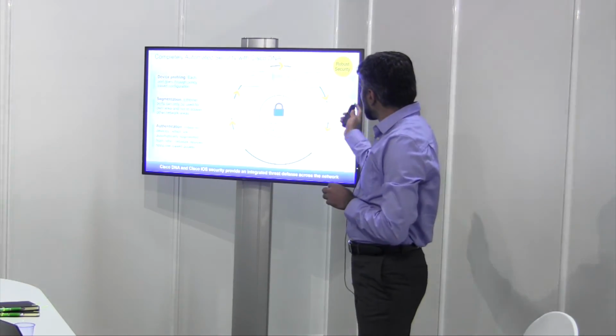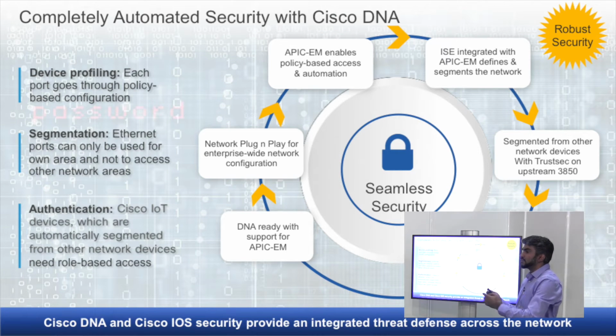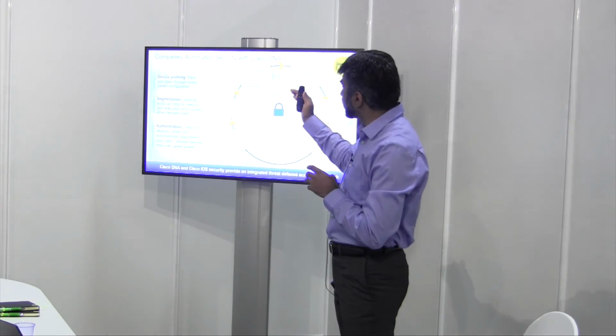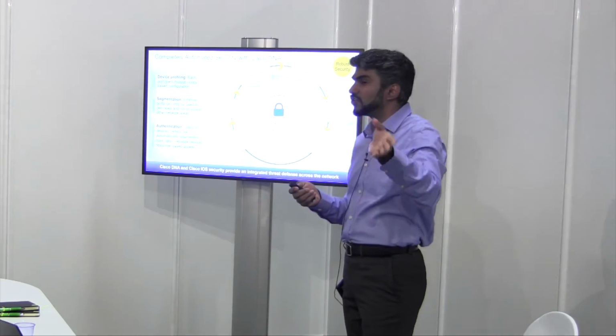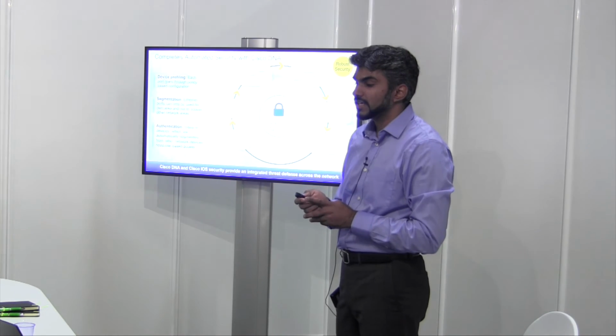Cisco iOS comes as in the previous presentation, where Derek was talking about network as a sensor and network as an enforcer. So this switch comes with Cisco iOS inside it, and we can host network as a sensor and network as an enforcer on the iOS platform, which extends into the switch as well. So we have three important aspects: device profiling, such that each and every endpoint can be profiled into a separate role-based mode. Second is the segmentation, so that each of the device endpoints are segmented properly and they don't talk to each other. And finally, the role-based authentication and security.